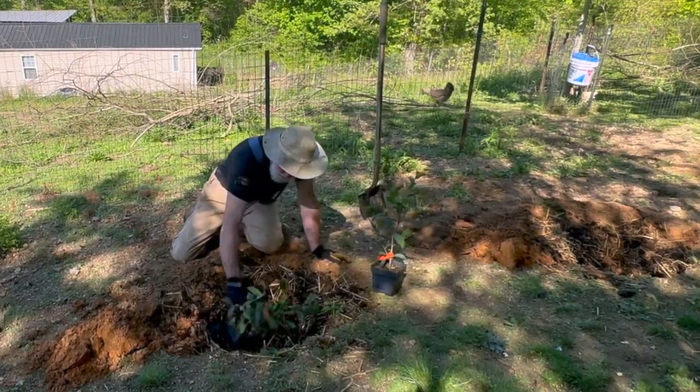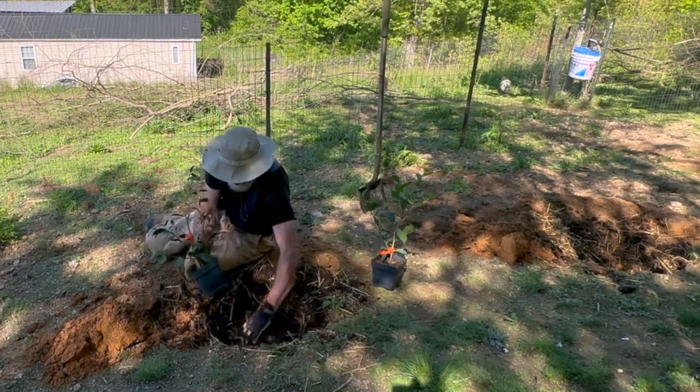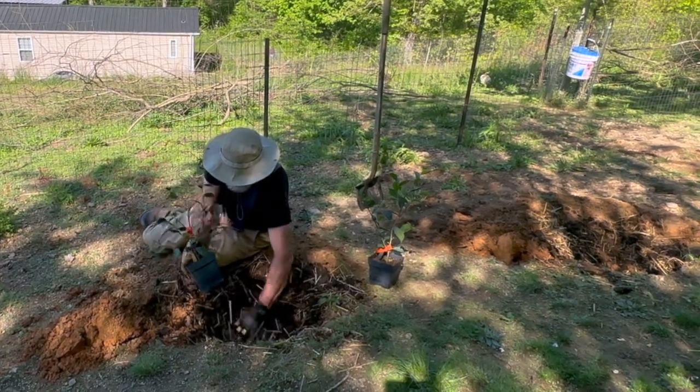These are relatively small plants for this big swale, which is fine. I'm not going to bury these super deep here.